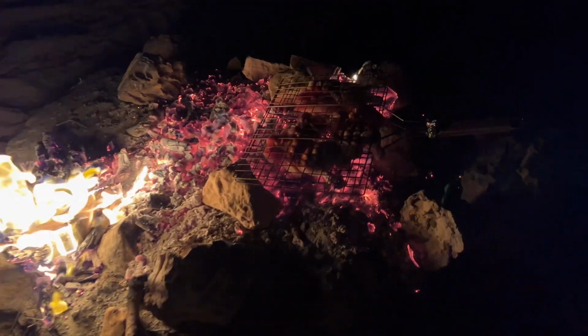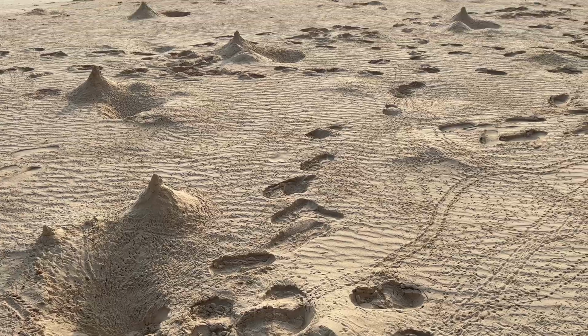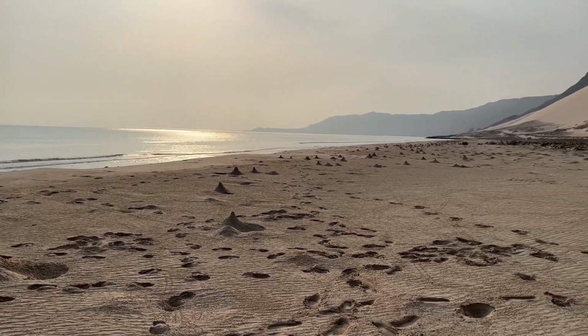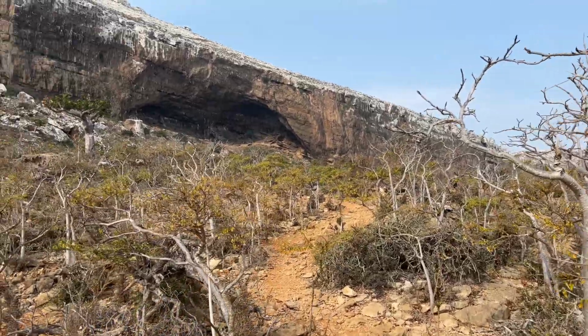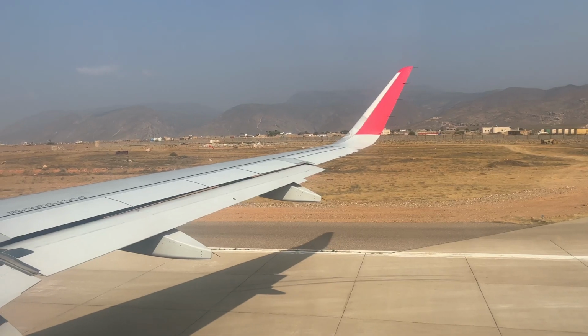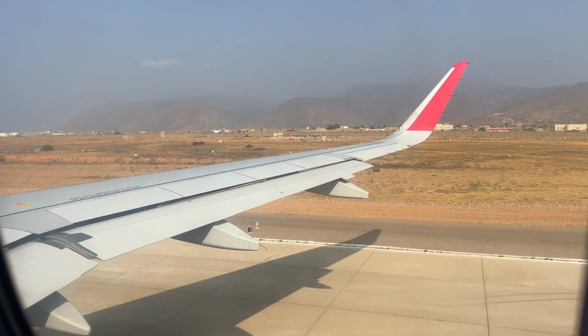And now it's time to enjoy our really nice barbecue. And for our last day we visit the Hawk Cave. And this would be it for our week in Socotra.